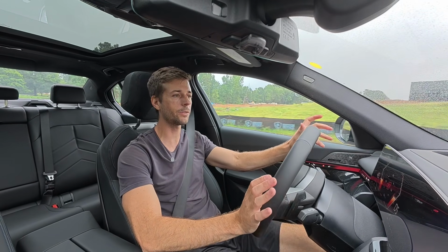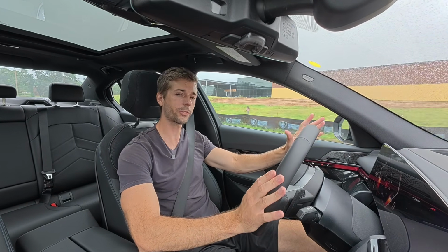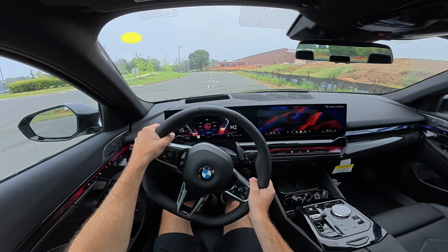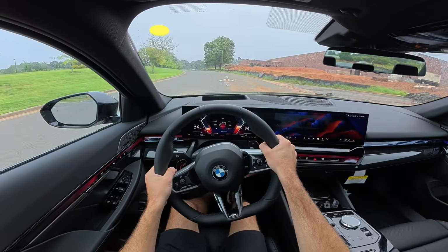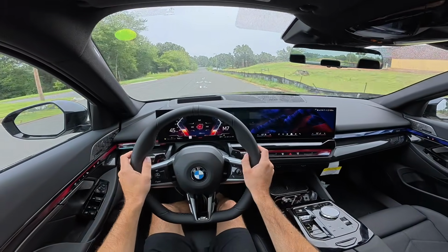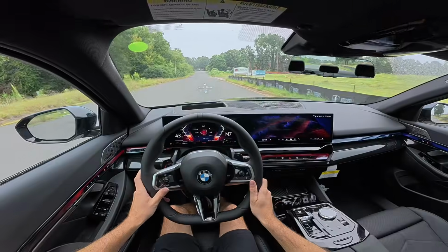The 5 Series is kind of a good blend between being very luxury focused, but also offering a little bit of power or performance, just depending on how you spec it. And we're in sport mode, 2nd gear, here we go. And a mild acceleration. The paddles are also very responsive as well. So you do have those to use when needed, just to give you some of those sporty characteristics.